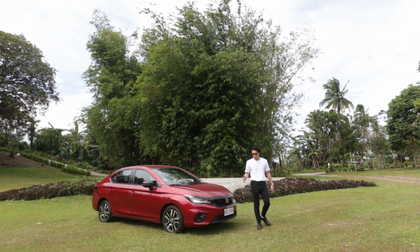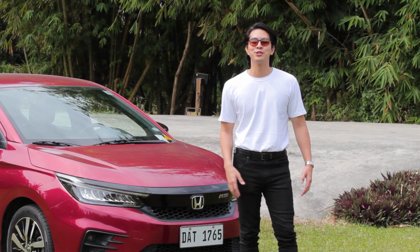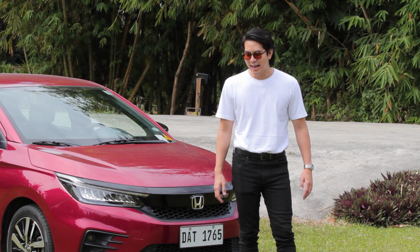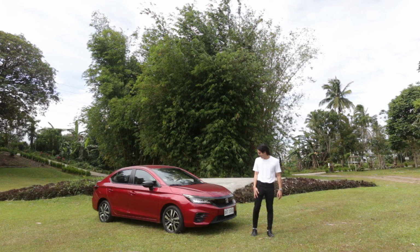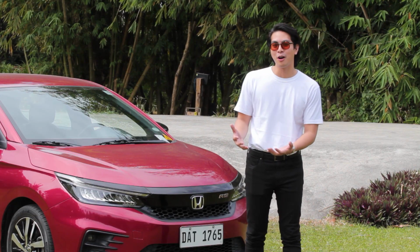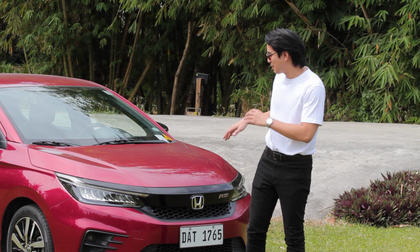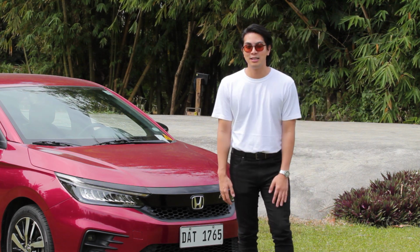This right here is the 2023 Honda City RS, one of the latest iterations of the most famous Honda City. Now, one of the first things you'd notice is, oh, why does it look like a Honda Civic? Well, I think that's because the Honda Civic now looks more like the Accord, and that's why the Honda City has been upgraded to a more modern design that's more similar to the Honda Civic.